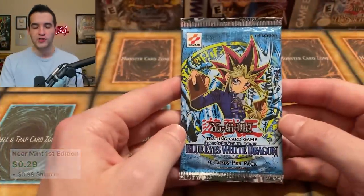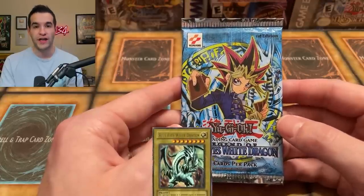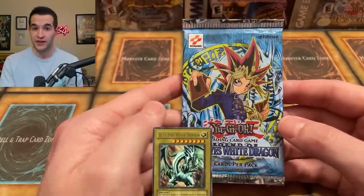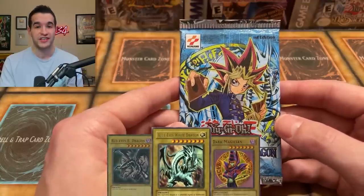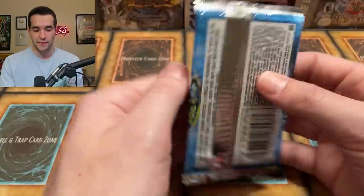Here we go. First edition Legend of Blue Eyes. The first set ever made in Yu-Gi-Oh! History. We could pull a $35,000 Blue Eyes White Dragon if it gets a PSA 10. There's Red Eyes, there's Dark Magician, Exodia Head, Polymerization, Raigeki. I mean, there's a lot of insane stuff in here. Even the commons are worth quite a bit. Let's see what we can get. Here we go.